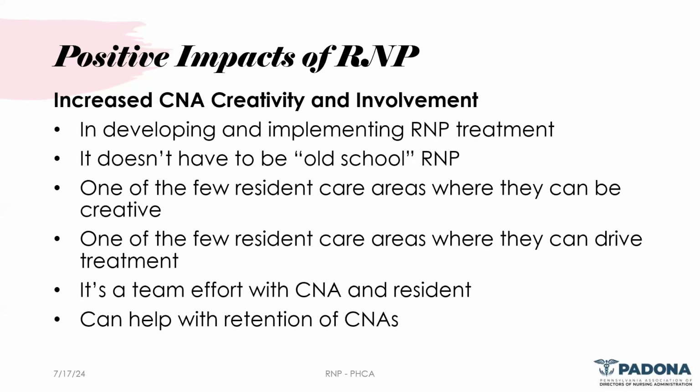They can be creative with these things. They can do a lot of fun things. Turn on some music. It can get them involved and it can help to retain your CNAs. It becomes a team effort between the CNA and the resident. When the resident says, I don't want to do exercises, okay, what do you want to do? So it's asking the resident, what do you want to do? What matters to you? What's an important thing to you to be able to do?